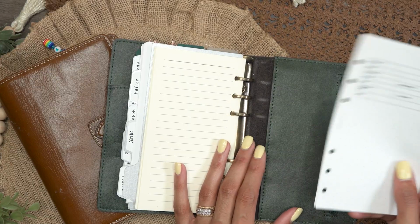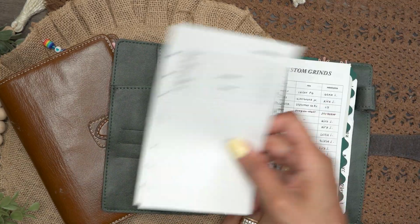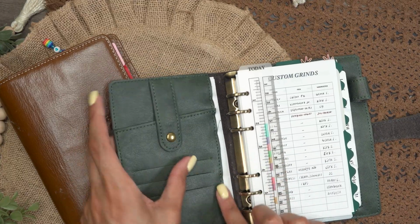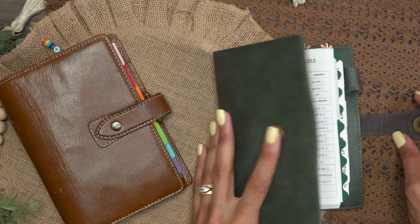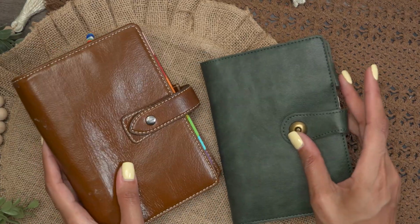And then I have some extra pen profile sheets back here that I wonder, I don't think they'll fit. They could probably fit in there. Yeah, let's just stick them in there for now. So yeah, definitely a good call moving the pens in one binder and the inks in another.